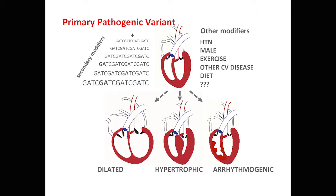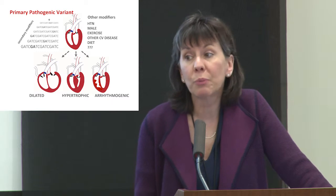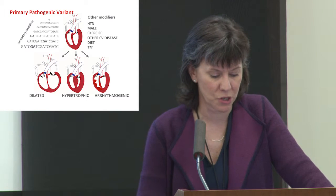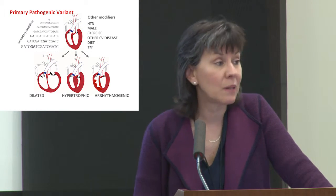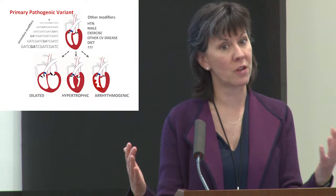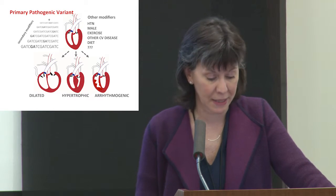So for example, if you have a cardiomyopathy mutation and you happen to have high blood pressure, you're probably going to show up with disease in your heart a little bit earlier in life, and that's the reason and the impetus for treating that blood pressure very well. Interestingly, for a lot of the cardiomyopathies, we know that being male actually makes it worse. And we don't know whether that's just the simple fact that males have bigger hearts and therefore wall stress is a little bit more on their heart, or whether it's something much more complicated than that.